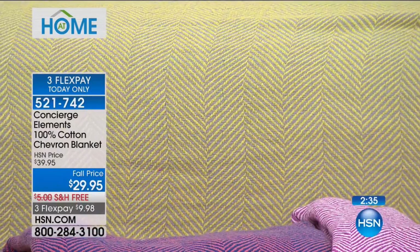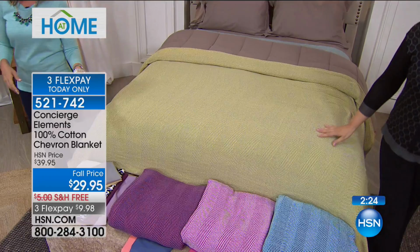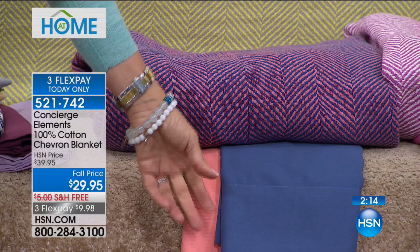Now, the most popular right now is the navy and coral. Oh, really? Yeah, that's such a great combination. It has great depth of color. You can see Siobhan and I were playing with sheets earlier. You can really match this, or you could do white with any of these and it would look fantastic. Cotton blanket at $29.95. That's like today's special price.